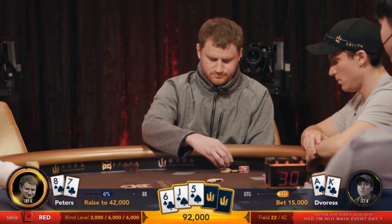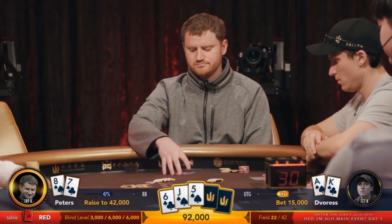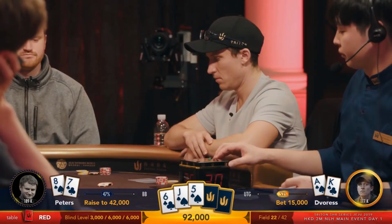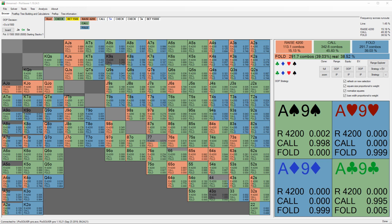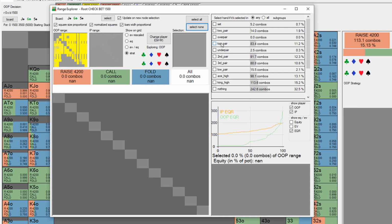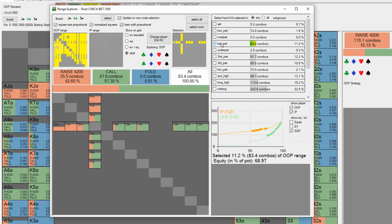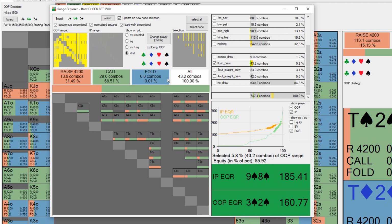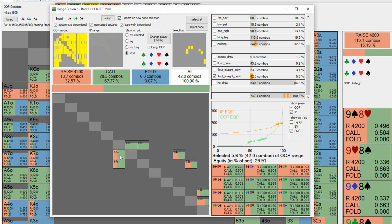DPeters is not going to give him the chance to make his life tough on future streets, and he check raises. Versus the sizing Dvoress chose, you can see that Peters should raise his best top pairs like King Jack and Ace Jack, together with most of his 2 pairs like Jack 6 suited and 6-5, and then some combo draws, some flush draws, and some 4-out straight draws.